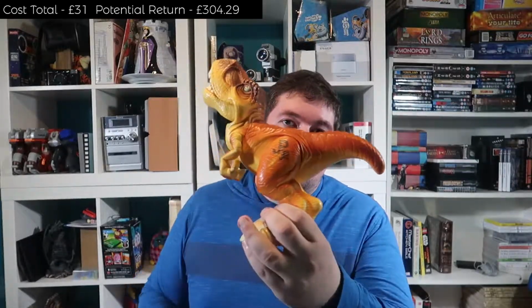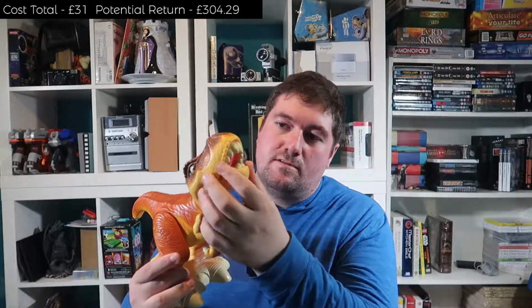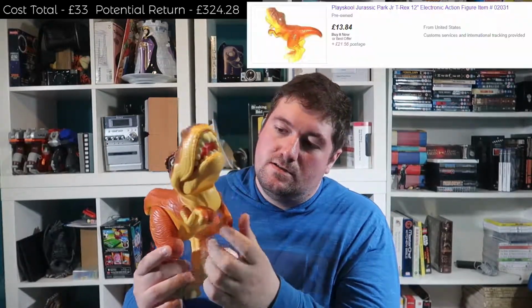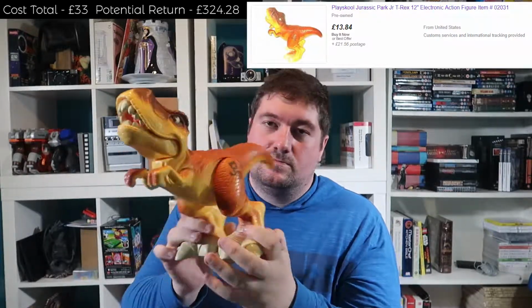Play School Jurassic Park figure. Official one. Sell for around £20, so got it listed at that. I paid £2 for this. So, 2 into 20, all good.